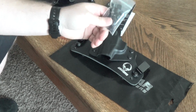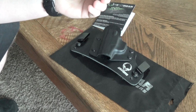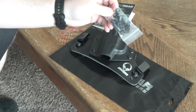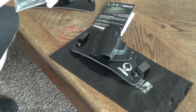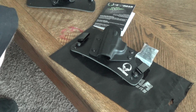But I was not expecting to get this many parts for the holster. I opened the bag and I was like, whoa, there's a bunch of spare parts in there. I was like, that's awesome. Even came with an Allen key, so I didn't have to worry about finding an Allen key to fit that. So, anyway, guys, hope you enjoyed the video, and you can watch the rest of it or not. It's up to you.